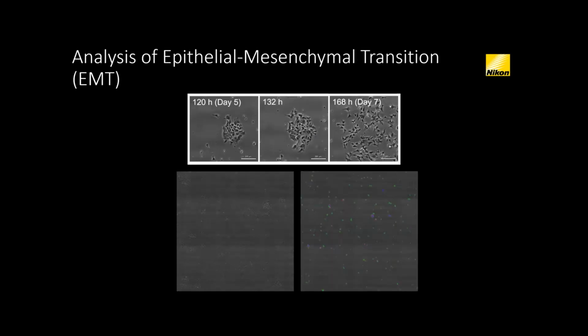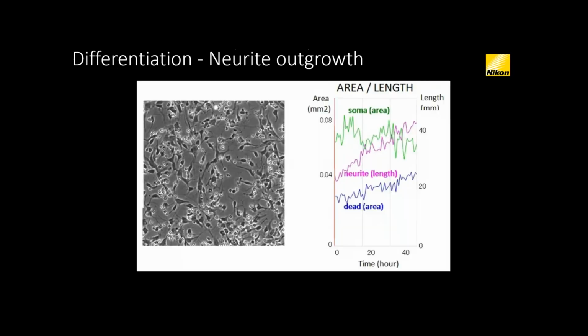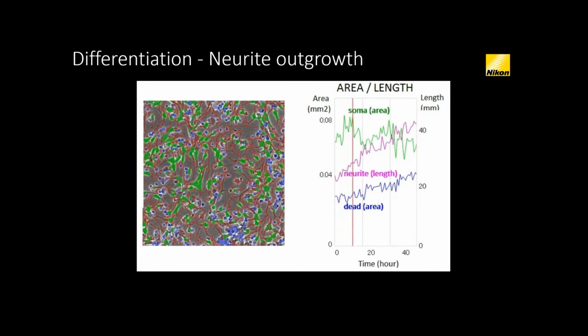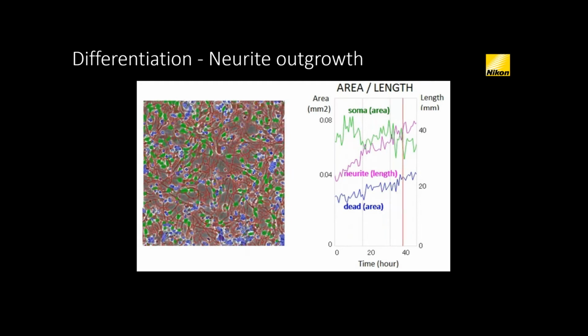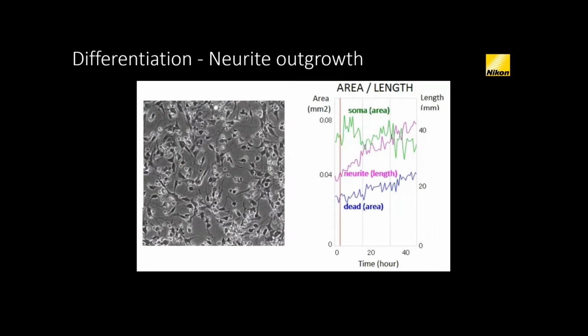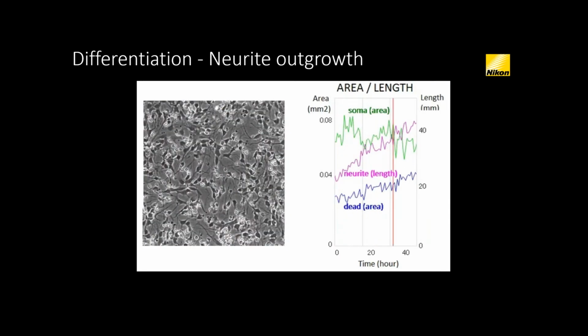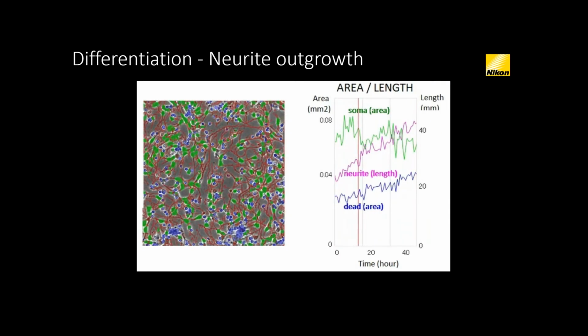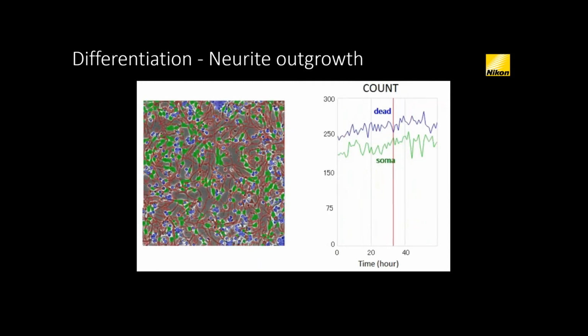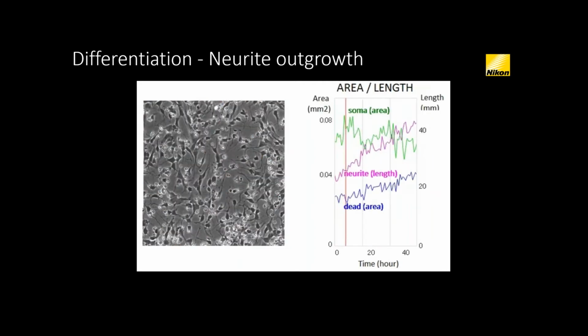This is an example of looking at epithelial to mesenchymal transition. So this would be quantifying an important process for a vascular therapeutic. Or looking at the health of neurons after the differentiation has completely occurred to make sure that they're ready for either use as a tool or as a therapeutic. And again, this is without any labels. This is completely label-free. We can look at multiple parameters over time and assess the health and viability of these cells to be used as a therapeutic.